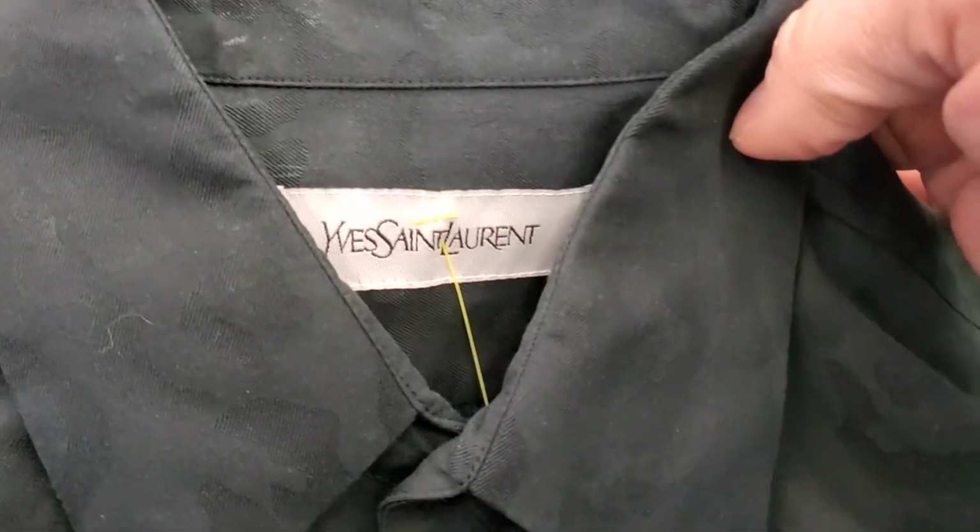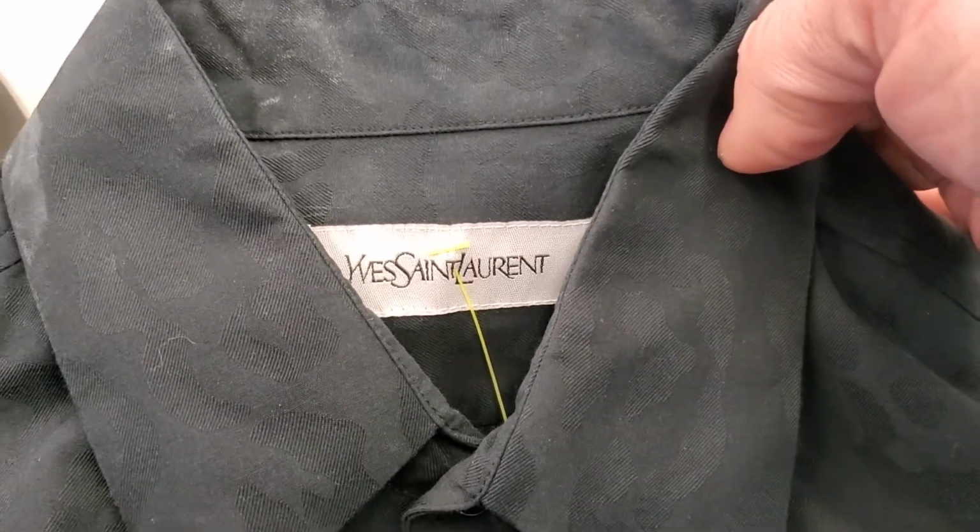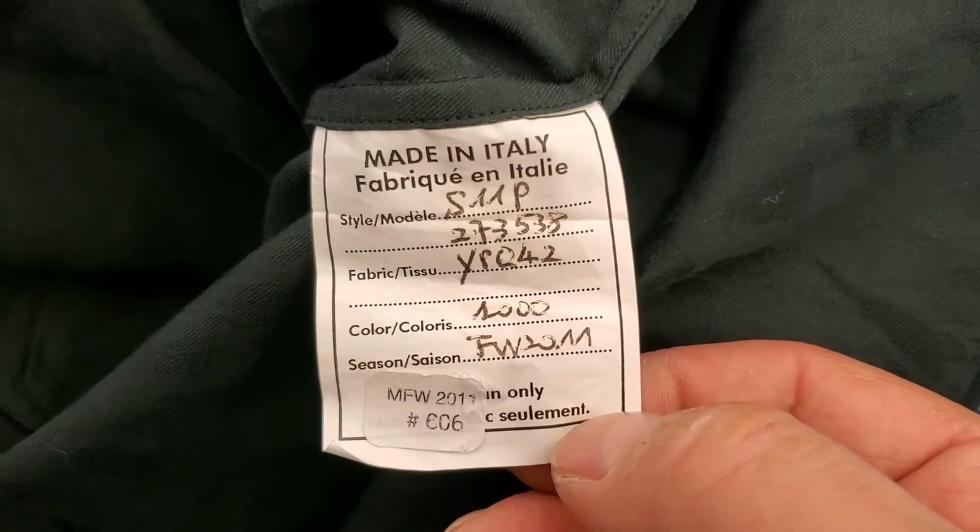Okay, so we're in the Goodwill. I did find a Yves Saint Laurent, I guess. I'm not sure how to pronounce that. I think I'm butchering it. I'm definitely going to have to authenticate it. That's definitely what you want to see. Very nice.